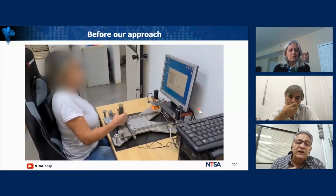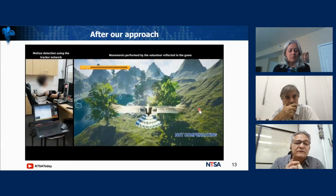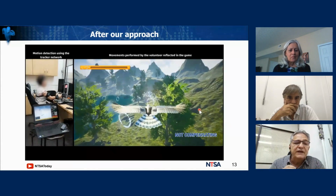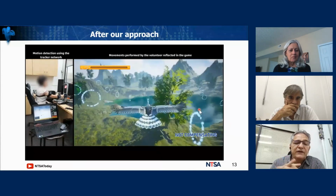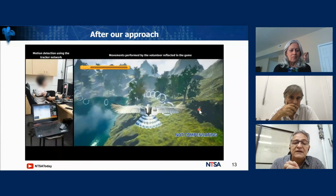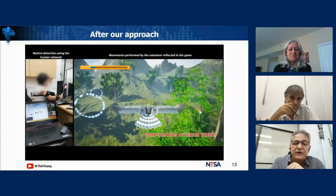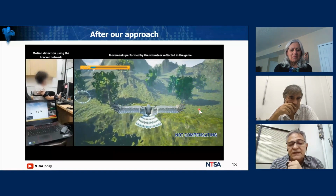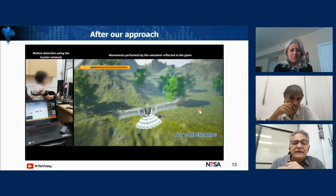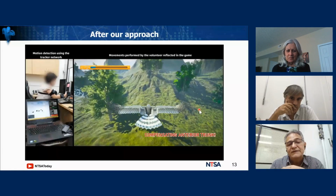And we identify that this approach should be improved. So that's why we provide this one. See, the patient on the left-hand side gets the trackers, and we can detect the movements. And the system is telling the subject, as you can see on the right side at the bottom, whether he or she is compensating or not compensating.